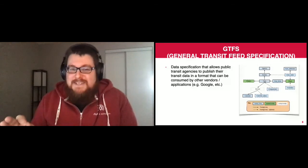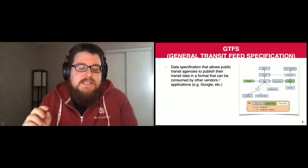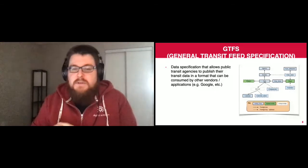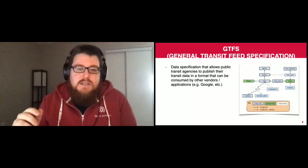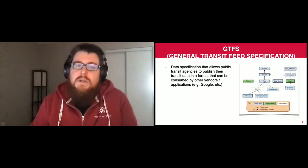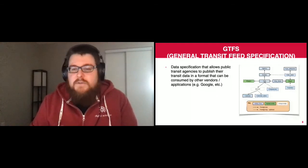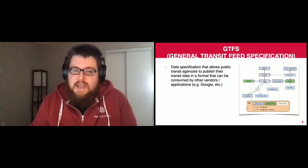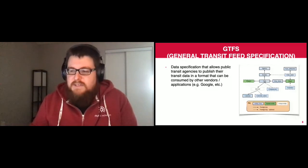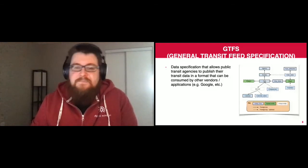So what that really means, because that almost doesn't even tell you anything, is it's a data specification that allows public transit agencies to publish their data in a format that can be consumed by others. So like Google will consume this kind of data, and other travel or transit apps. So anything that knows, like, how do you know what the bus times are? They're getting it from the transit authority who's generating them to then be used by others, right?